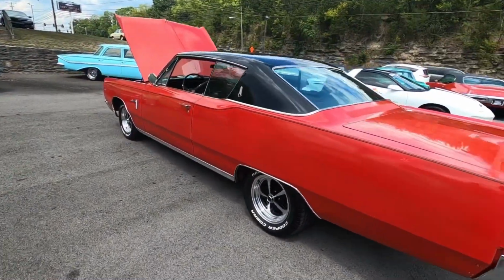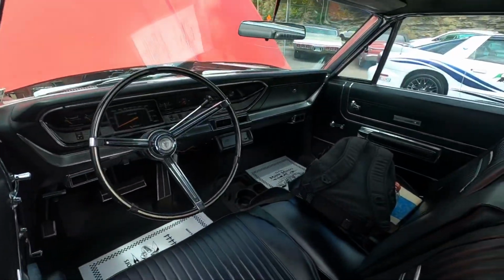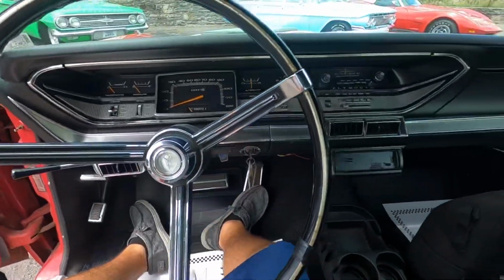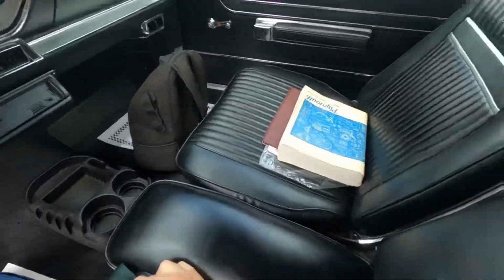For now, it's about that time. Let's go for a ride. Of course, before we take off, we'll look around the interior, check everything out, place those bets. Do you think the horn works? It's a game we like to play on this channel.